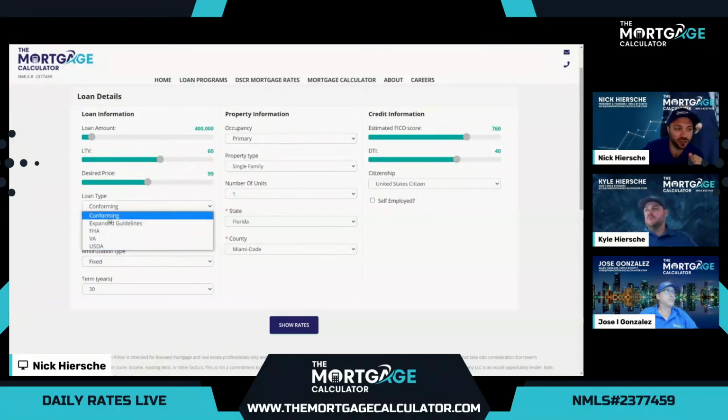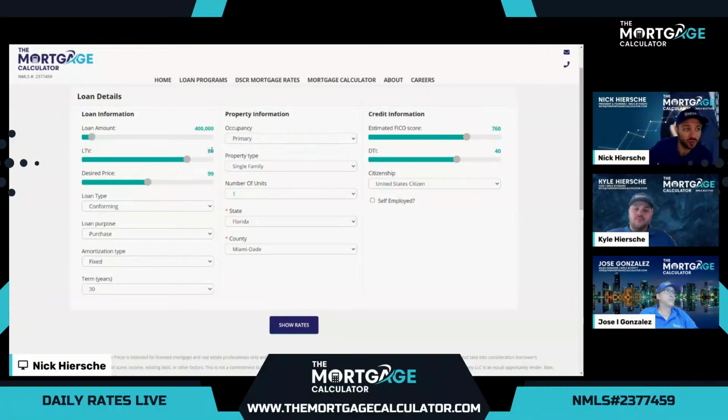But for the live show, let's start with conventional here and see what the markets are doing today. For all our examples, we're going to do an 80 LTV, 20% down payment loan example. We're going to do a desired price of 99, so one discount point in price is what the computer is going to look for. Typically, our customers are asking to buy down the rate a little bit right now, so that's typically our request. So we'll look for the best price at one discount point.